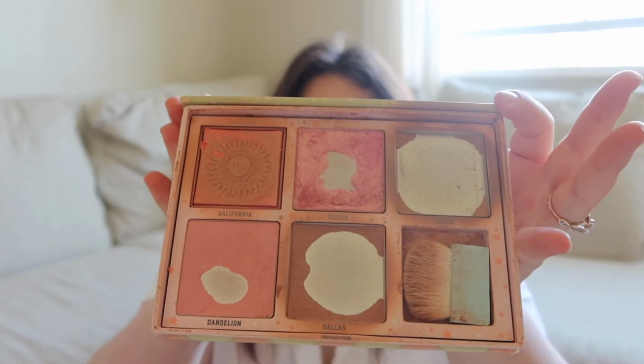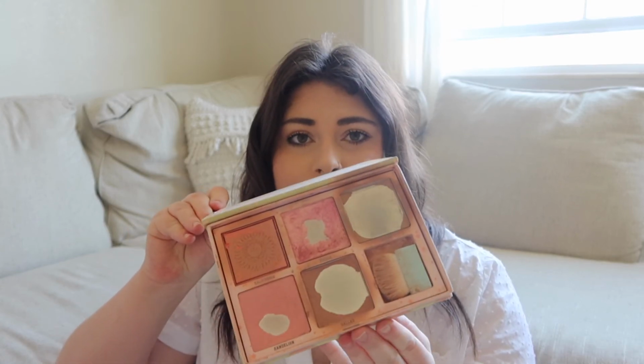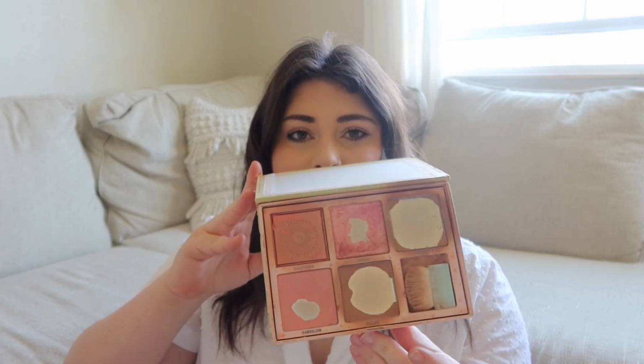So here is what she looks like. Now she's looking a little rough because I've used her for the past 3 years. Seriously, I got it in 2018, and I pretty much use it every single day. So you know that this is going to last you a long time. As you can see, I started running out of some of them finally, so I did finally get a new palette, but it lasts a very long time.